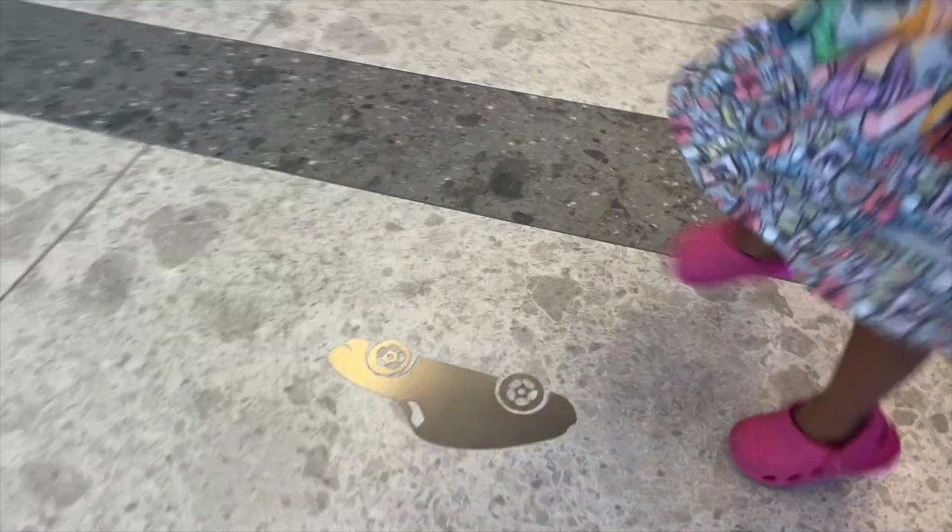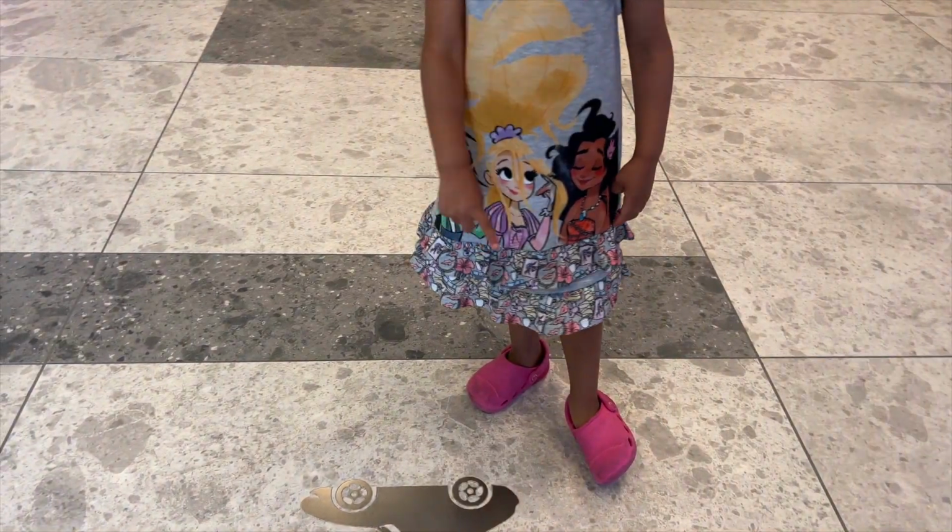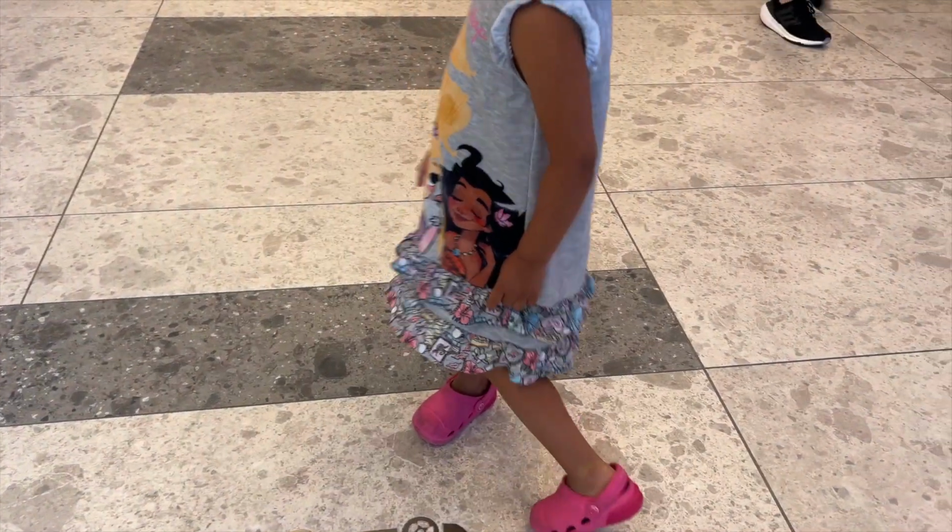Down on the floor, there are these characters that are embedded all over the lobby in silver. They are going to be all of the popular Pixar characters. So one morning we went around and just tried to find as many characters as we could.